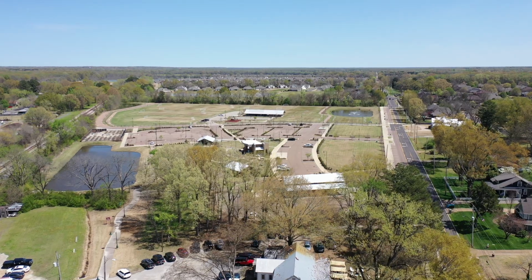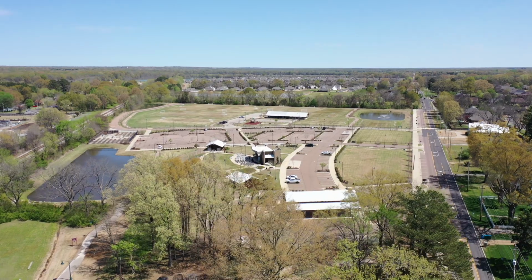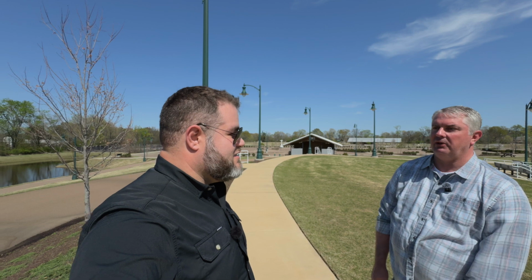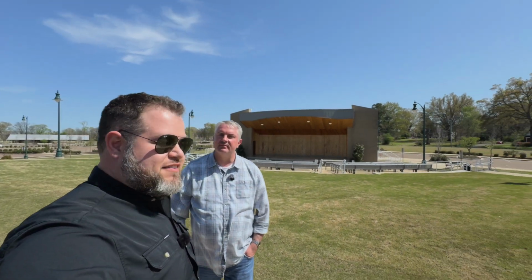Hey, I figured it's worth stopping here to also show the Crossing, which is basically right between the neighborhood where we're at right now and downtown. Connects. You got the walking trail that hooks all this together. Yeah, it's all connected. You can walk all the way to that S.Y. Wilson Company right there. Oh, there you got the amphitheater right back there.